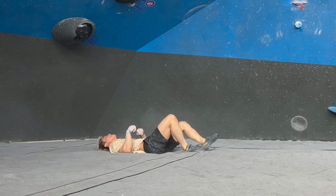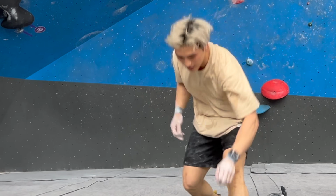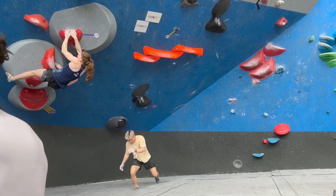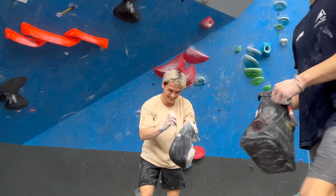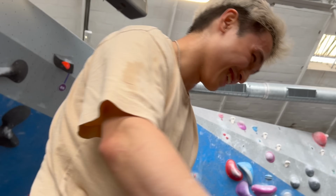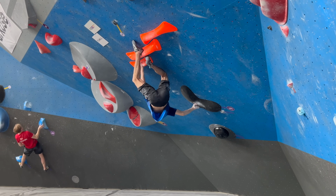The first orange hold is a pinch, but I only got it as like a 4-finger drag. I couldn't really get my thumb on. I tried to continue, but slipped off. Even though I fell, I was actually pretty psyched to stick that first move because I knew it was pretty up there and close to my limit. And being able to pull that off in a comp setting, it felt pretty good. This climb only had 1 top at the end, so it was definitely mega hard.